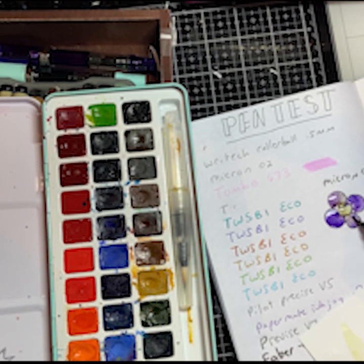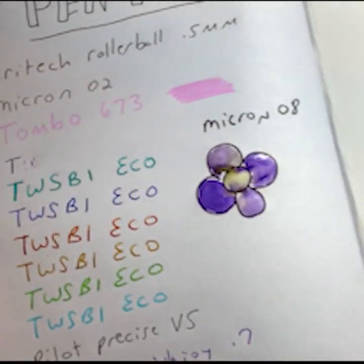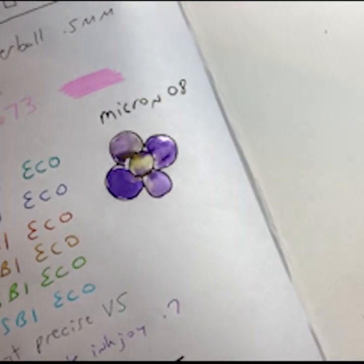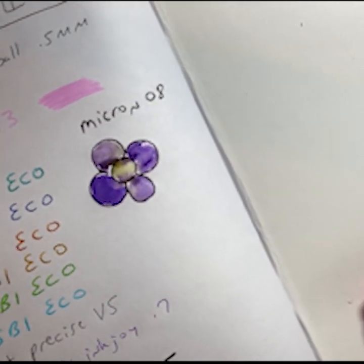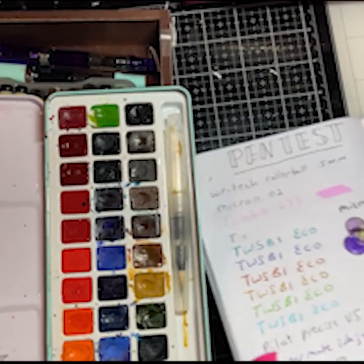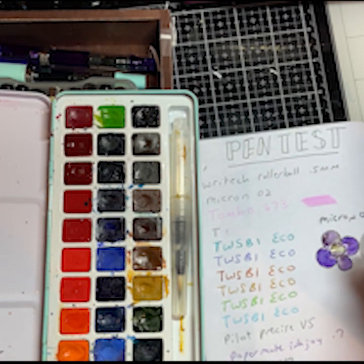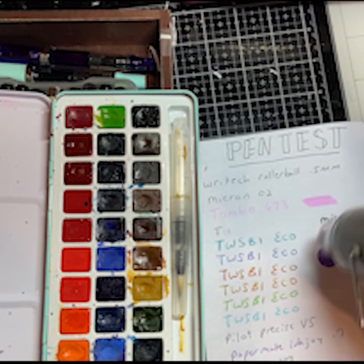It's very, very watery. All right, I might have to heat gun it. All right, so that is very, very wet. Can you see? The black smear is very, very wet. Let me heat gun it really quickly and see if it holds up or not. But I don't like that it's smeared, and Microns are not supposed to smear, but I do like the coloring.